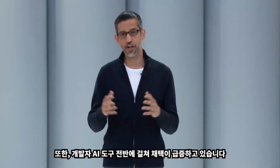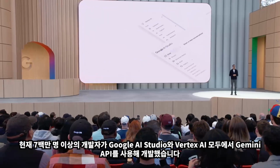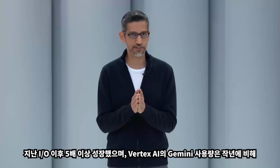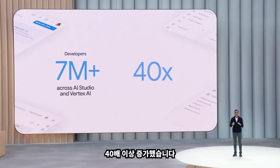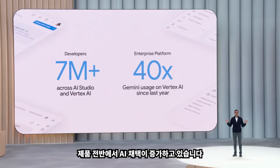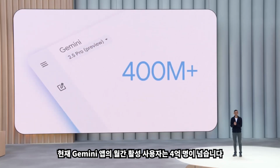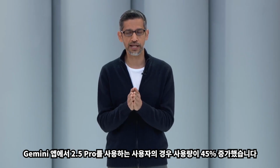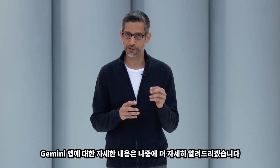We're also seeing a wave of adoption across our developer AI tools. Today, over 7 million developers have built with the Gemini API across both Google AI Studio and Vertex AI, over 5x growth since last I/O, and Gemini usage on Vertex AI is up more than 40 times since last year. AI adoption is increasing across our products. The Gemini app now has over 400 million monthly active users. We are seeing strong growth and engagement, particularly with 2.5 models. For those using 2.5 Pro in the Gemini app, usage has gone up 45%. You will hear a lot more about the Gemini app later.